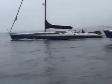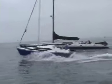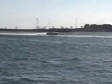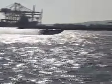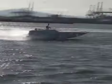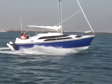The MacGregor 70 may be faster under sail, but it's no contest under power. The 70 is going 13 miles per hour, fast for a sailboat, and the 26 zooms right on by. The 26 is not as fast as this one. Or this one. Back to reality.